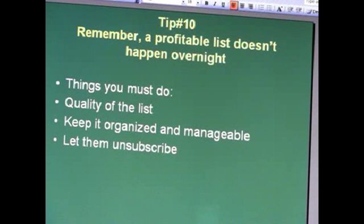And tip number 10, the last one. Remember, a profitable list doesn't happen overnight, and there are lots of things that you must do. As your list grows, maintain the quality of your list. Keep it organized and manageable. Don't worry when someone unsubscribes. It simply means they belong somewhere else.